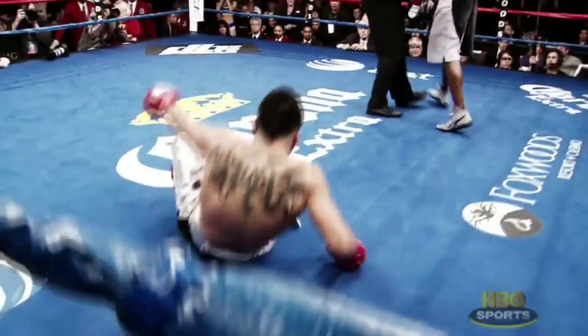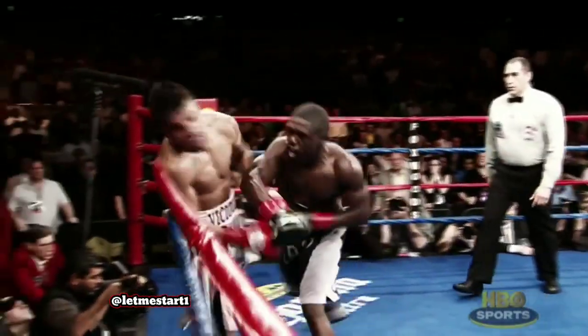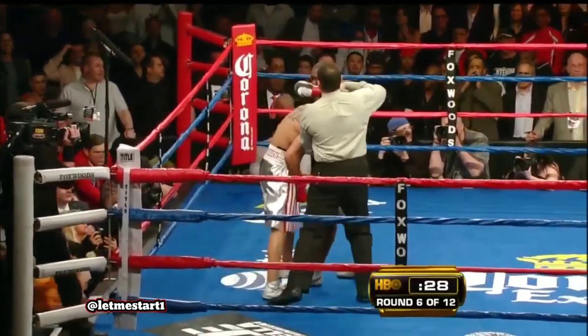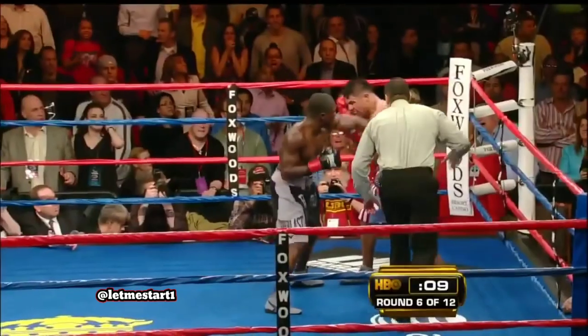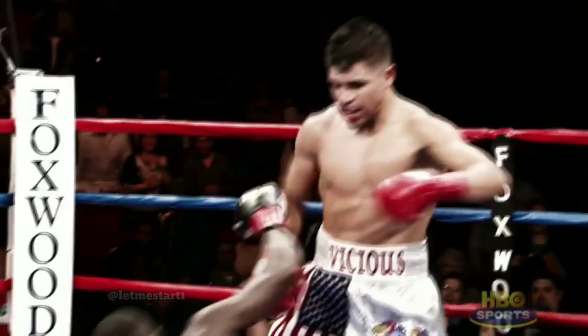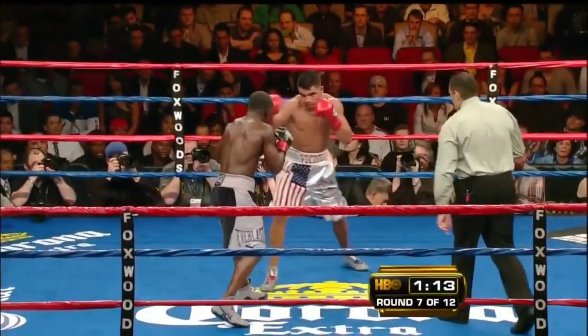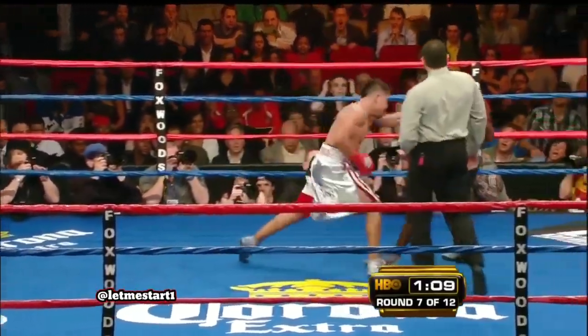Down goes Ortiz on a perfect right hand shot by Berto. Second knockdown of the fight for Berto. Hard right hand by Berto. That was a spectacular shot. His uppercut is good too. Now Ortiz is going to... Oh my God! Unbelievable! What a fight! Oh my God!